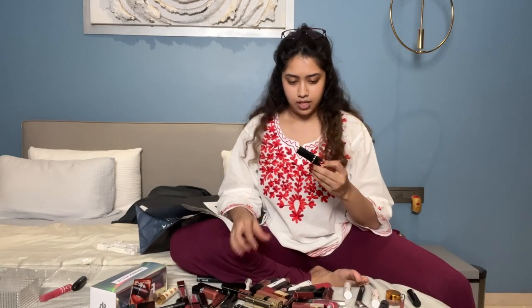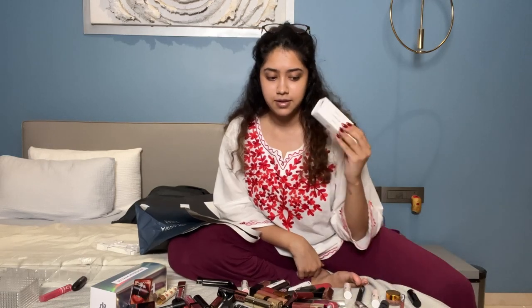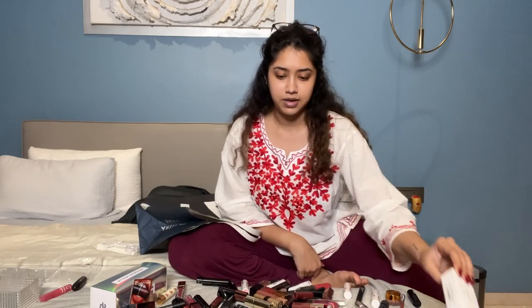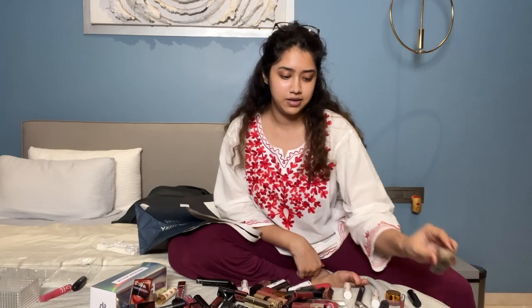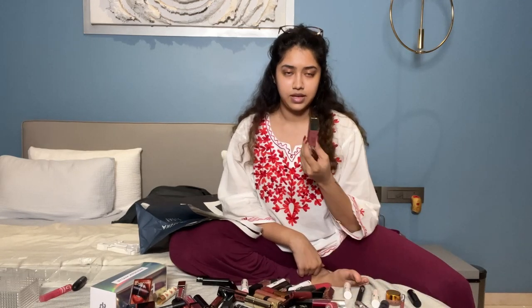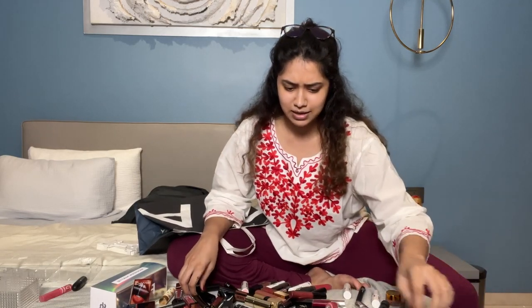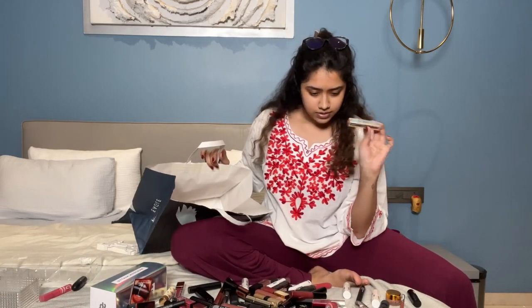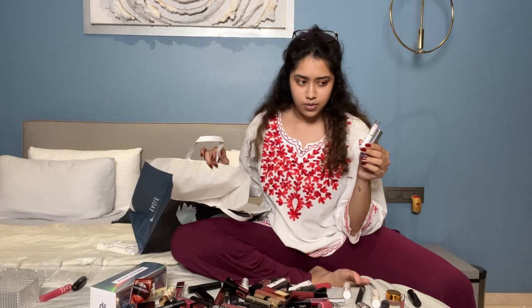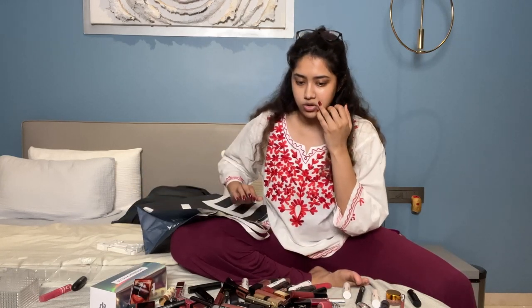This Pat McGrath lipstick, I'm gonna keep. Dior, I'm gonna keep. This is a Byredo lipstick, I'm gonna keep it, obviously. This is Vive, and I also really like this lip color, so I'm gonna keep that. Clarins lipstick, I'm gonna keep it. I feel like I should keep that. I don't know. This is another Faye, like outdated lipstick. Even this one, this is the first packaging, so I'm gonna give this away, like throw them away.